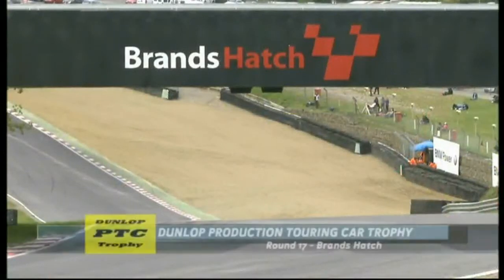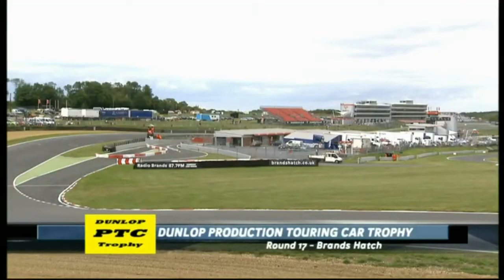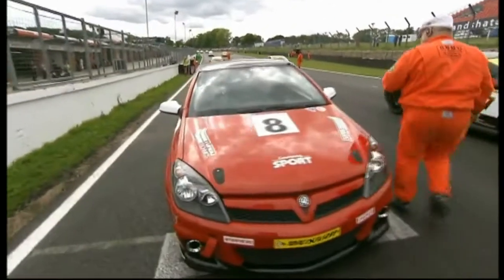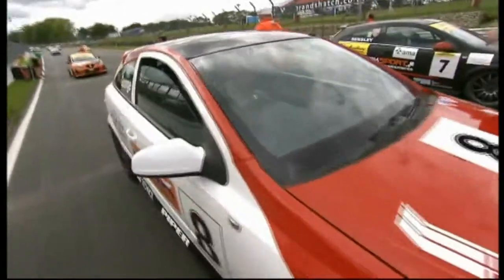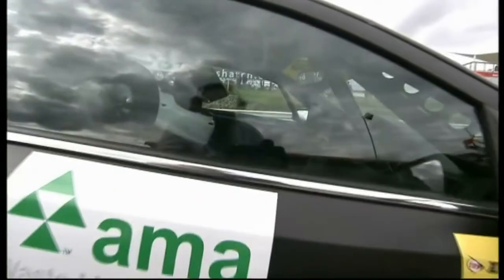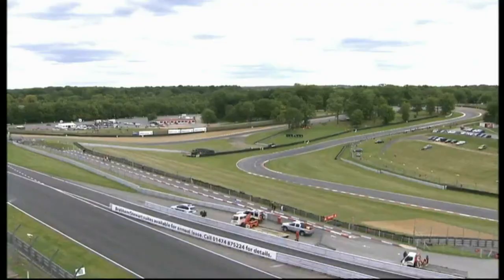Welcome back to Brands Hatch, Dunlop Production Touring Car Trophy, round 17, the last race of the weekend, and Kevin George, the man who finished 8th in race 1, starts on pole position with the reverse grid for race 3. His Astra having a bit of a problem, major tank slapper early on in the second race. Ryan Bensley, a little bit of damage after contact from Dan Malone's Seat. That has all been tidied up. He starts on the outside, the front row of the grid.